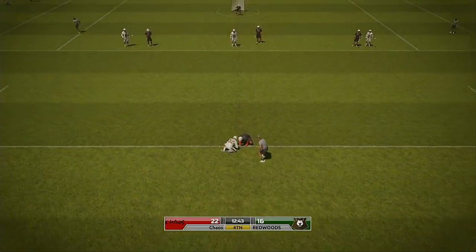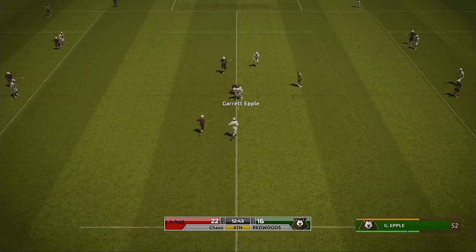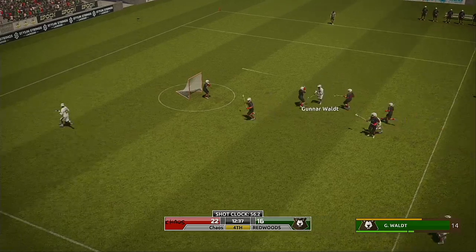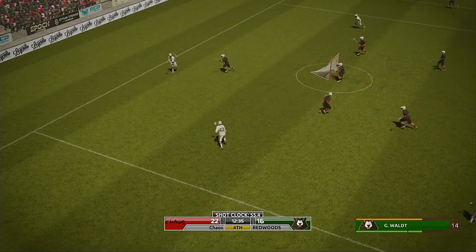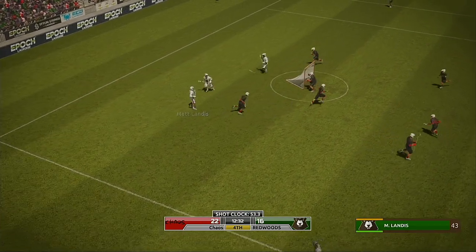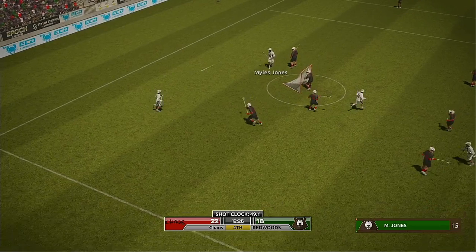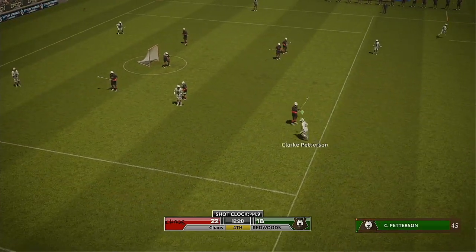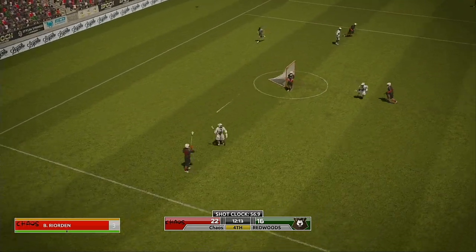We are set to resume. It's 22-16. Garrett wins it for the home team. Gets off the shot, flies over the top. Green ball. Knocked loose, and they get it back. Dodges, keeps going. Shoots! Oh, quick thinking. Three, with the save.